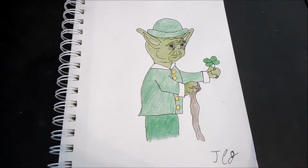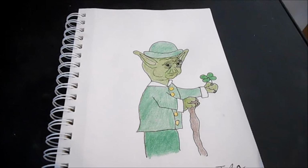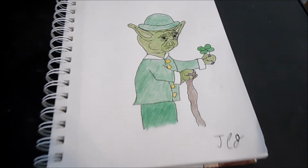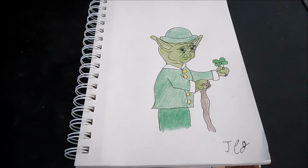Not the best Yoda ever, but I tried to basically draw Yoda as something of a leprechaun. He's even got his own shillelagh built in, but that's the best I could do for now. So there you have it. There's Yoda in a bowler with a shamrock.